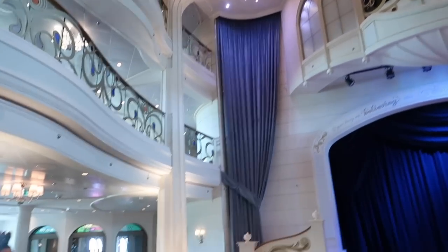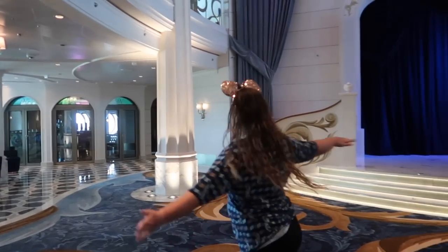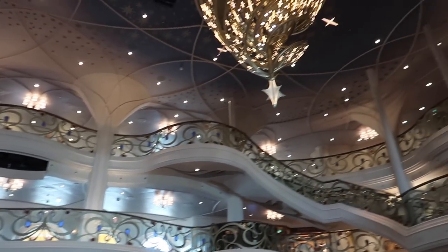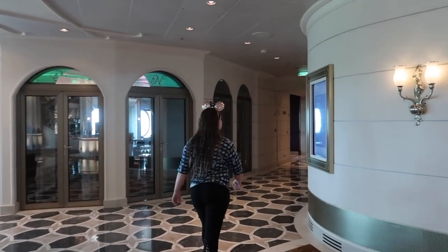I'll never get tired of this atrium. Honestly, this atrium is the best part about this ship. I love it so much. So elegant, and just, for lack of better words, magical.